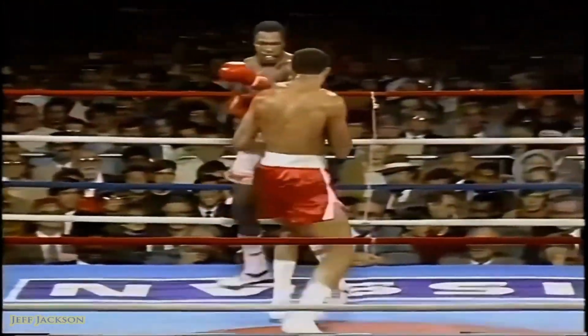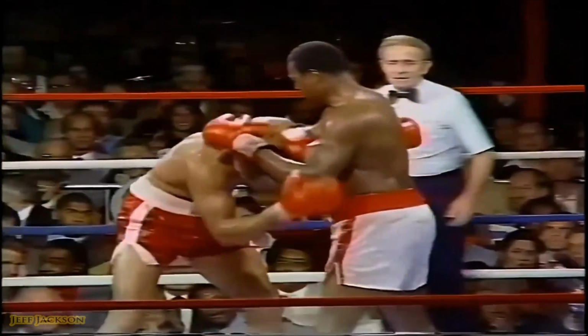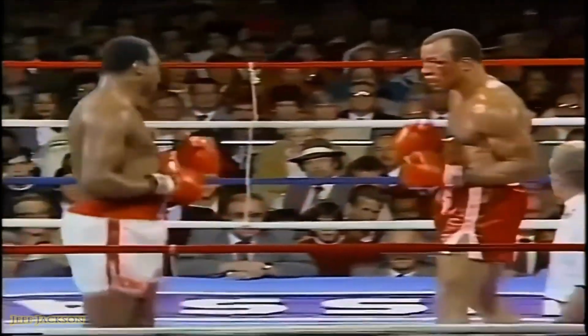But Smith throws his left hook. That was a good right hand by Holmes. It's very deceptive. A lot of power behind it. And a good left hook. Two good punches by Holmes. And now the blood continues to pour from Bonecrusher Smith.